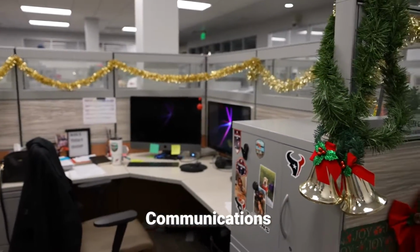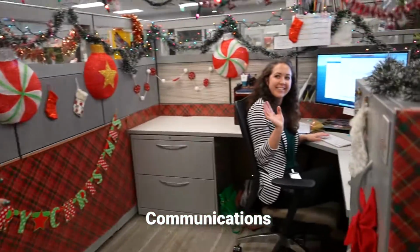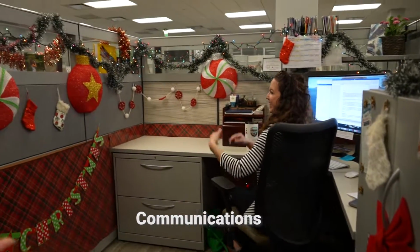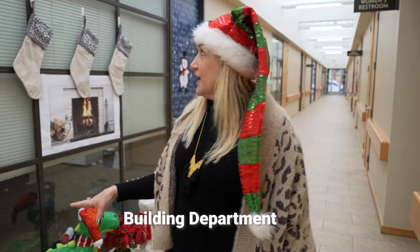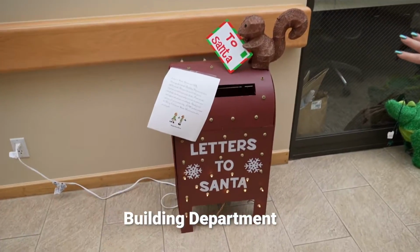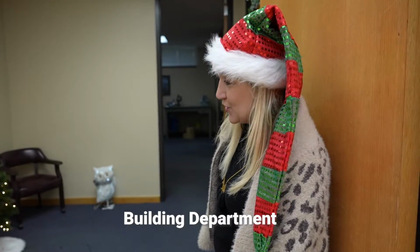This is one of my favorites over here, this cubicle. It's all decked out for Christmas. How can you not be festive working in this cubicle, right? This is so much fun. Okay, now we're over at the City Hall Annex building where we have our building department. More letters to Santa over here, Inspector Elves. So more fun from the building department.